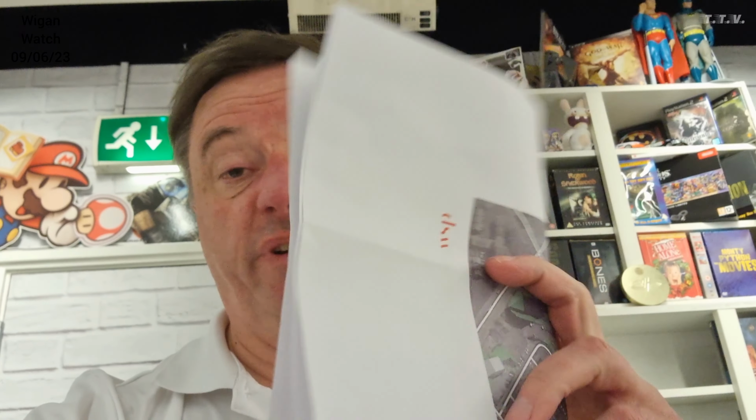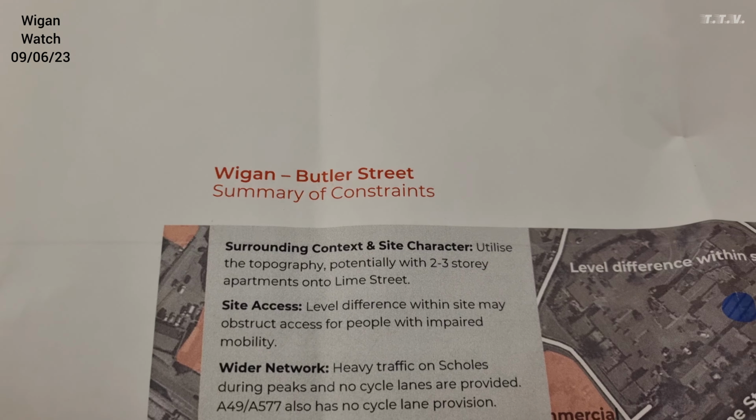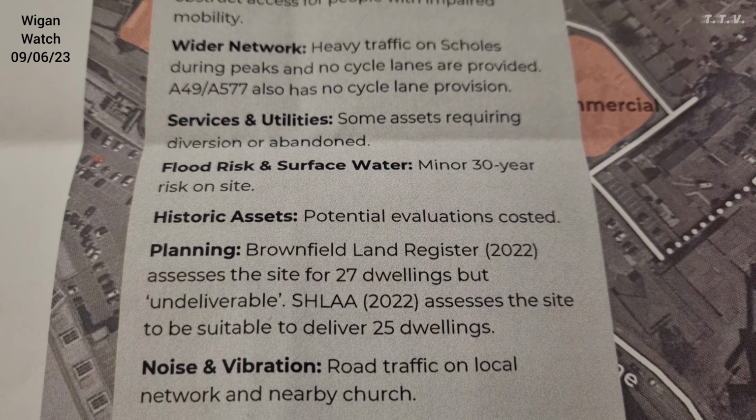Anyway, I better get back to work because, well, it's not going to get done without me doing it, is it? But before we go to Scholes and whatnot, we'll give you a quick story as to why I'm going. And basically, I got handed this, which had been found going around the street, just floating around, and been picked up by one of my regulars, and he said, you might be interested in this. And I went, I probably won't be, but let's have a look anyway. And basically, it's some plans for Wigan Butler Street, summary of constraints. So we've got all this writing here.